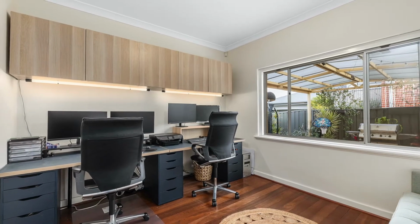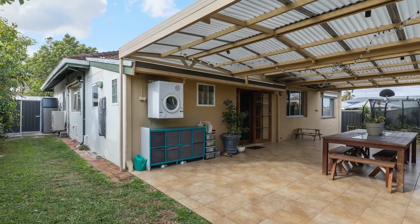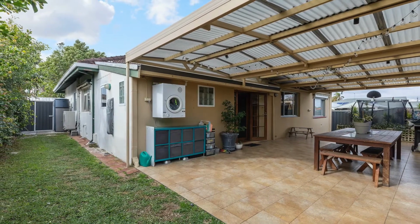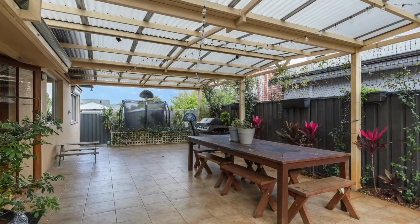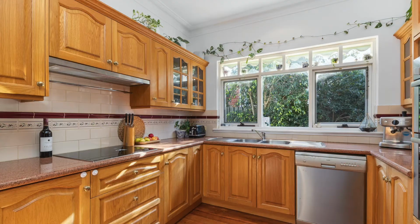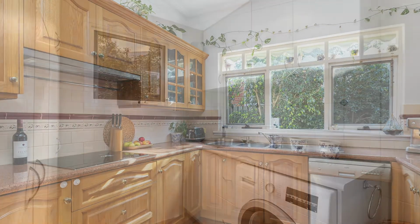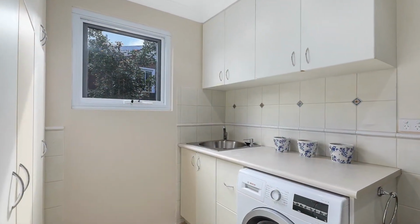Number two is the backyard. This one sits on a generous 480 square meter lot, so you've got plenty of outdoor space. And number three is that it's move-in ready, but you've got options to add further value later on, like adding a second bathroom in the existing laundry. Let's have a look through the home.